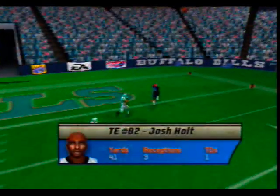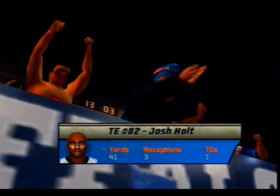I always say the tight end is more of a threat in the red zone. He's a big target, and his skills sometimes cause matchup problems for the defense.